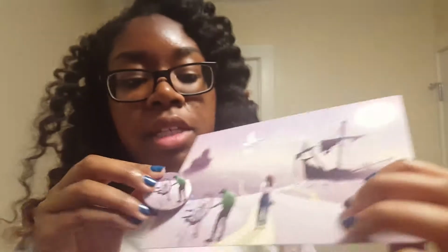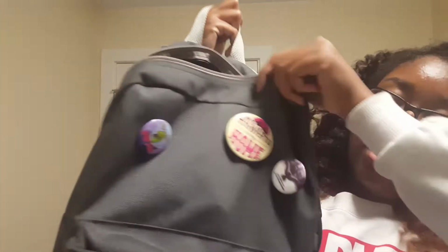I like it. Here's the pin that they always put, and it's just a subsection of what was on the card. So there's the card, there's the pin, my whole Owlcrate collection on my book bag. Yeah, it's kind of dirty, but hopefully you can see that. So this will just go right on my book bag. And then, oh, this is a bookmark, I think.